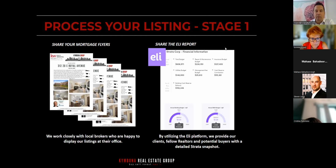We would share with them the mortgage flyers. There's a thing that we do that's an Ellie report. What it is, in our market, we have the ability to put all the strata documents into the Ellie system, and it creates a report, and it organizes all the strata documents.